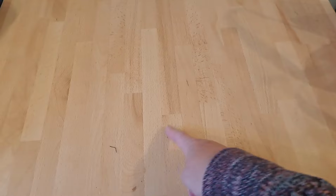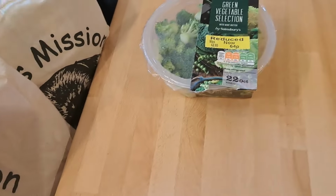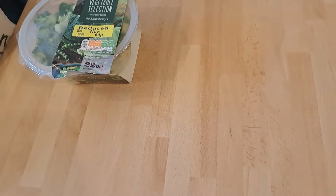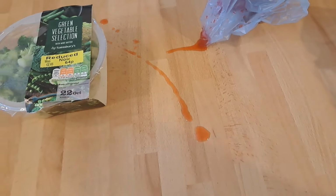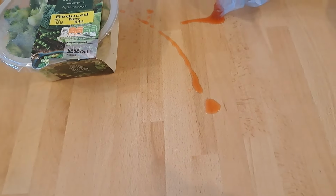I am hot, I am sweaty, I'm back from an Olio. The reason why it's empty is because it's all in bags, and I'm going to bring it out and show you what we've got. This is a pretty good haul. We have got a greens vegetable selection with mint butter. Freezes really, really well. We have got, well, you can see the juice squishing out. Some squished strawberries, which is fine because they're going to go in the freezer towards making jam. I'm going to have to clean that up.